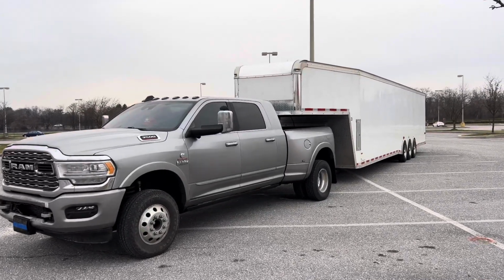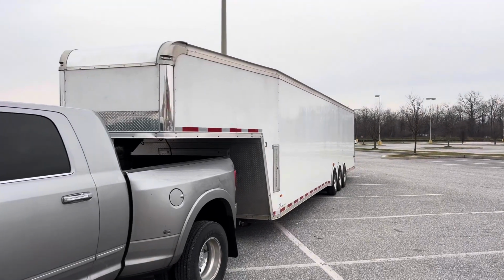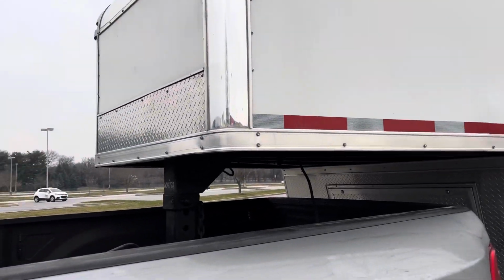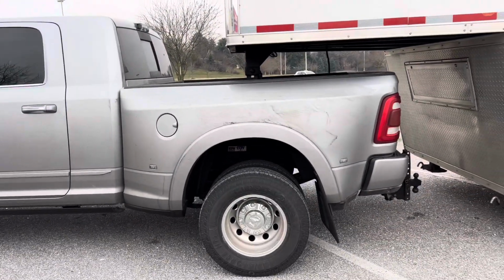All right, well, here's a short video. And I finally got the trailer I've been dreaming of. And it's a taper nose gooseneck, so it doesn't hit my cab, since I have a mega cab short wheelbase truck.